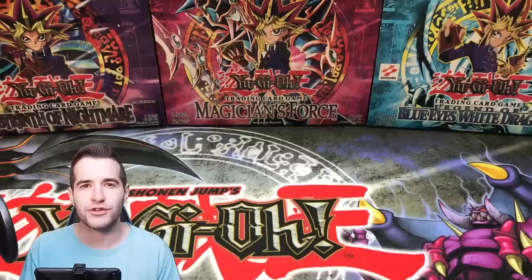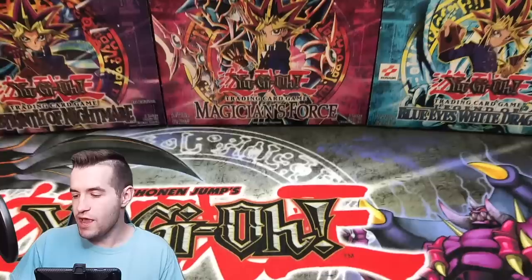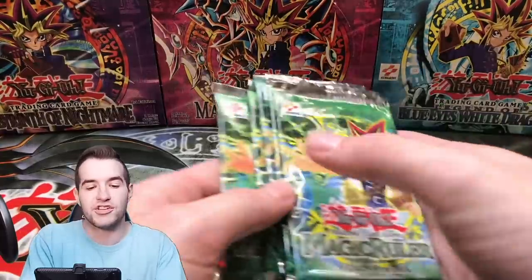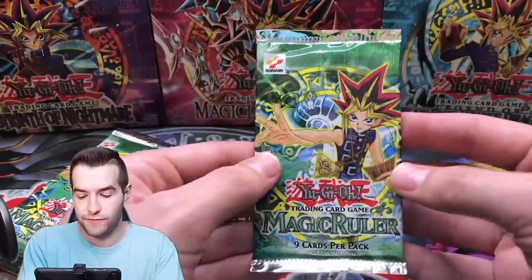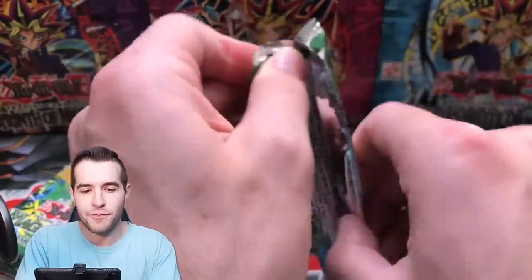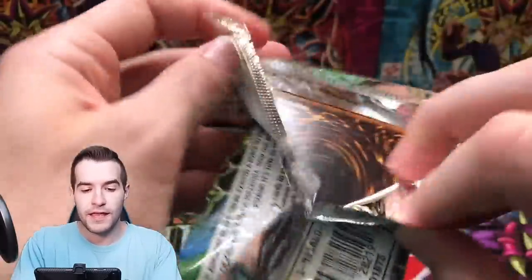Next, we have Tony the Collector. His Instagram is at TCGCollection47. You guys can check him out there. He got 5 Magic Ruler packs. So here we go. Can we break the low foil streak and get a few of them here? 5 packs right here. We are 1 for 10 overall. So it's pretty low. So hopefully these will kind of even it out here.